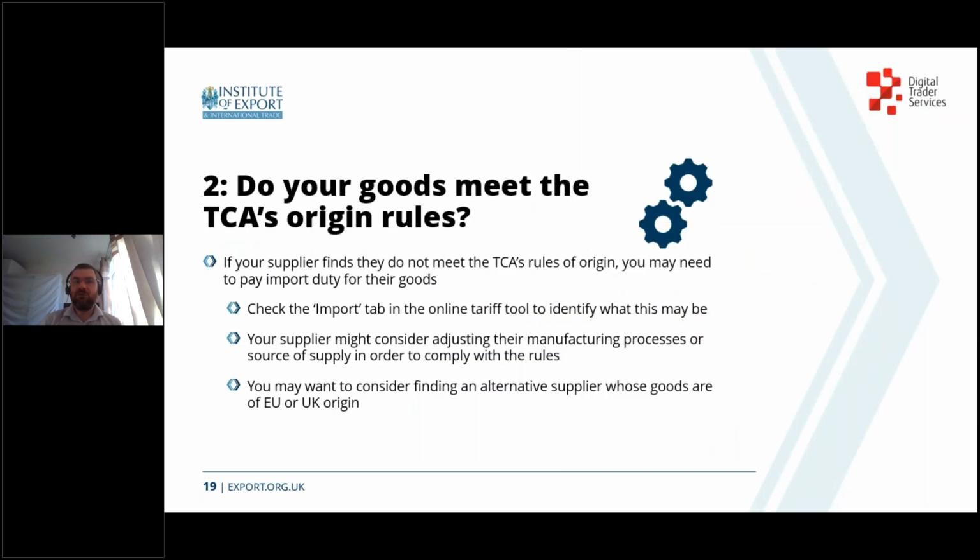So, do your rules meet the Trade Cooperation Agreement's origin rules? We need to be looking at this. Remember that rules of origin is a criteria needed to determine the national source of that product, not where it's shipped from, but what its national source is. The importance of this comes from the fact that duties and restrictions under the commodity code depend on where the goods have been sourced from. That's why there's a wide range of variations in practice of governments about the rules of origin, and that is global.